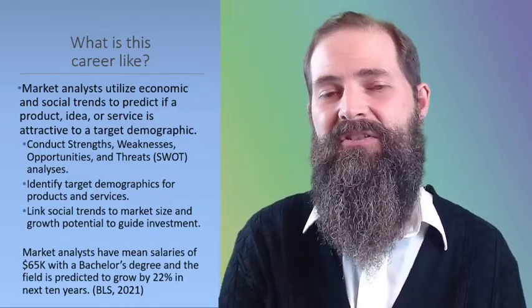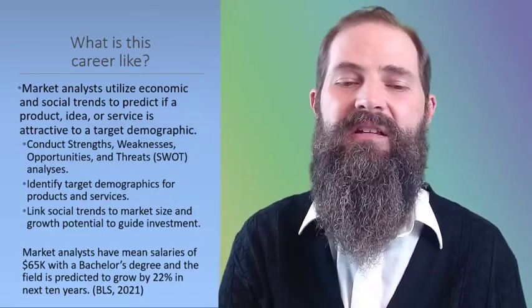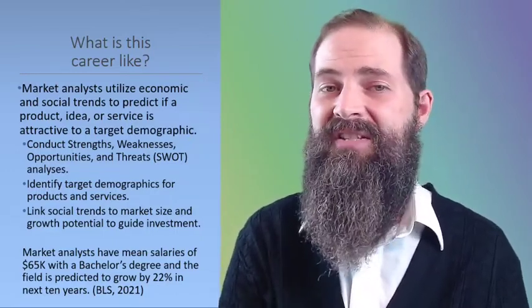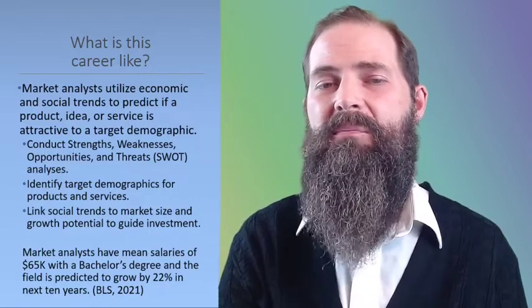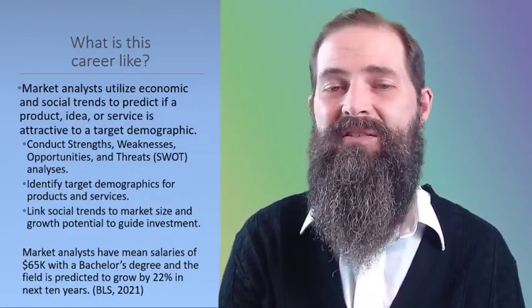Now, what's this market look like for the future? Well, market analyses jobs, per the Bureau of Labor Statistics, they're predicting that, first off, you're getting about an average of $65,000 a year, and that the market for this job is going to grow by 22%, which is faster than the rest of the careers out there.